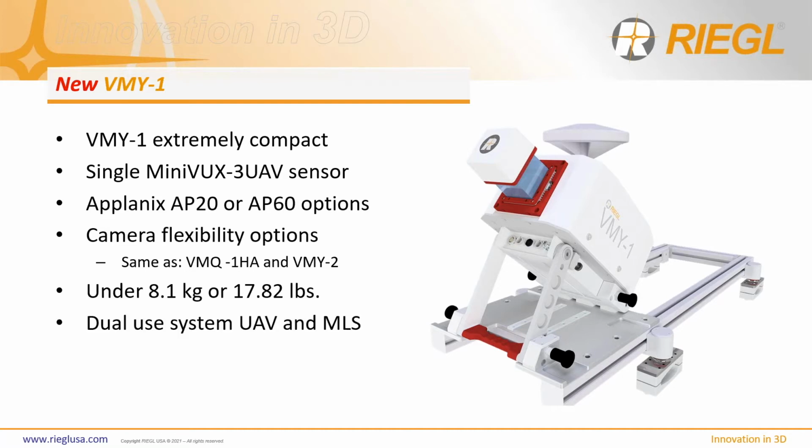And it also gives you dual use. So that dual use, you can simply unscrew it, remove it, and connect it to a UAV platform. Of course, some accessories and integrations not included, I might add, but that's the general sense of the system. So that gives you a little brief look at our brand new system, the VMY1.